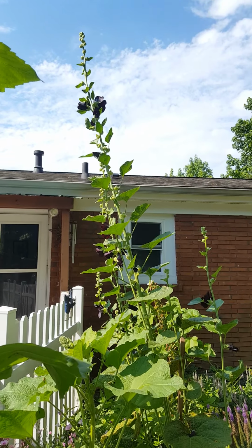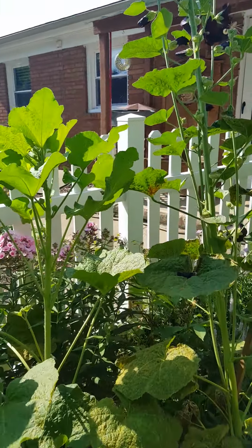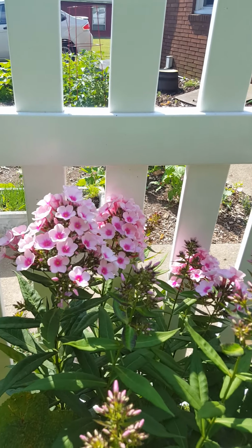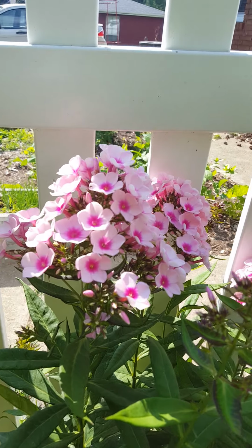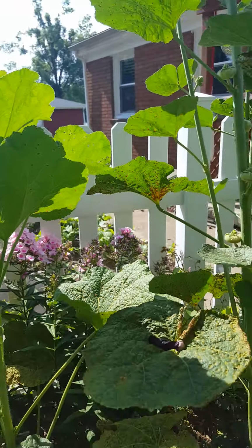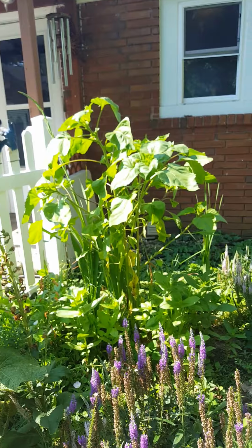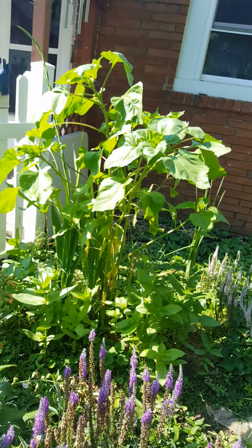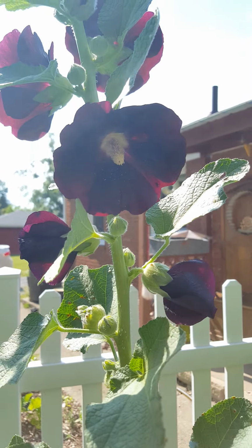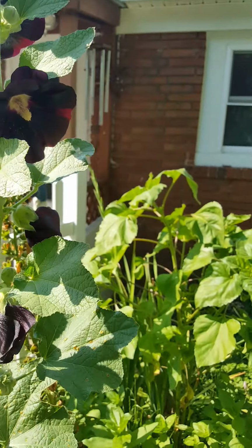Hollyhock has gotten so tall, about 9 feet. I think I'm going to take this guy out of here so the phlox has a little more room. I wish I would have planted these further back. I got confused and thought these were the ones that were shorter. These are the Nigra variety. Dark purple.